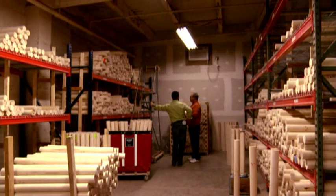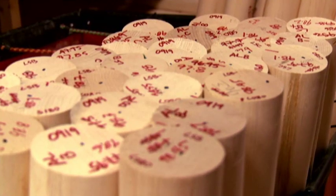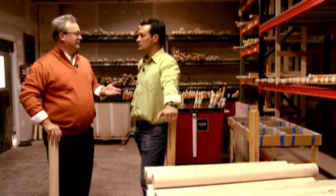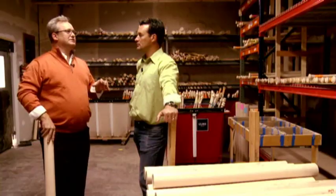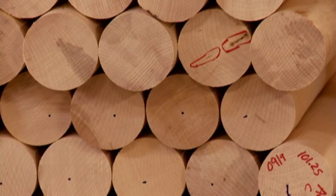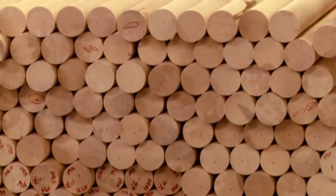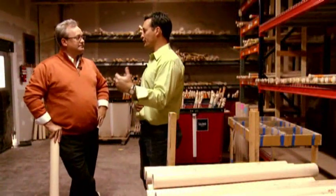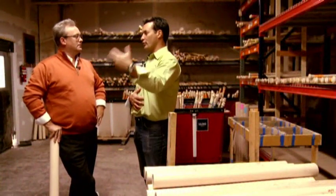The last thing you want is a bat that's blowing up on a player. Every piece of wood that comes through the factory is stored in this humidor. For us, it was a no-brainer from the very beginning. If you want to make the very best, you have to start with something that's consistent, high grade, and at the end of the day, you've got to protect that investment. The wood is very, very expensive. You're essentially trying to reproduce the same product over and over and over again. Exactly. Consistency is the key.